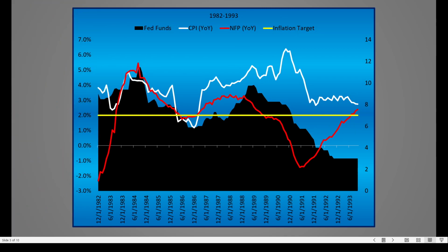This is the period between 1982 and 1993. Now, we had a period of very high inflation back in the 1980s. The white line, we can see CPI, that was around 5%. Non-farm payrolls also chugging along at 5% on a year-over-year basis with our 2% yellow target, Federal Reserve target. And so the Federal Reserve raised interest rates. Well, that certainly did slow inflation and as well slowed the jobs market down.